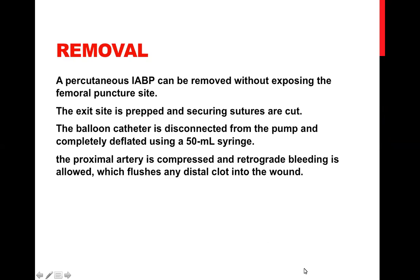Okay, moving on to removal of the device. A balloon pump can be removed without exposing the femoral puncture site. The site is prepped, the securing sutures are cut, and the balloon catheter is disconnected from the pump and completely deflated using a 50 ml syringe.